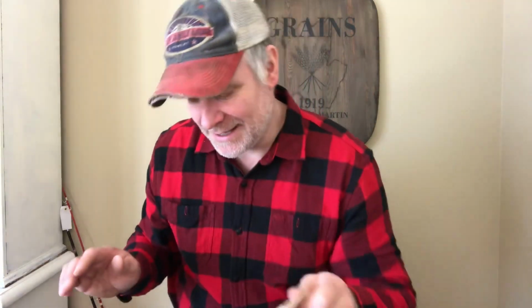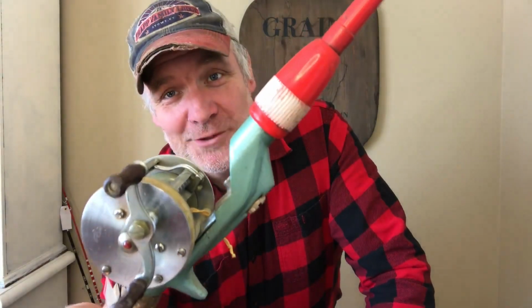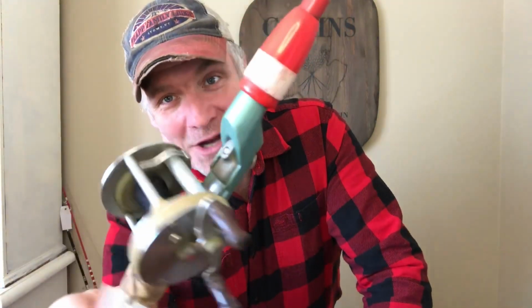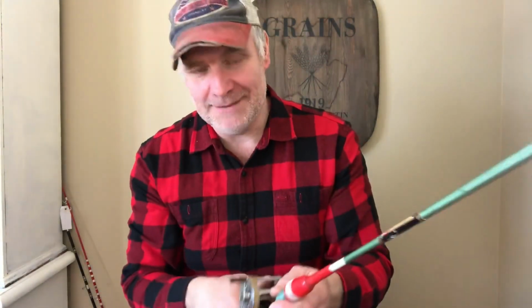At the very least, this thing was probably sold in the 60s. Just by the color of the rod itself, it's got that nice 60s green. You know, everyone's kitchen was that color, the rods were that color, everything was that green color. So my guess is it was a 1958, but it was probably sold in the 60s. This is a little bit of a bait caster. There's no drag on it. So you use your thumb.